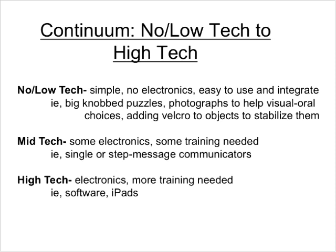So let's just move on maybe to more about AT itself and what it is. All right. Well, AT is a continuum. It goes from no tech to high tech. So when you're thinking of a no or low-tech assistive technology, you're going to look for something that is very simple, no electronics, easy to use, and easy to integrate into their day. So, for example, big knobbed puzzles would be assistive technology. Photographs that help with visual choice making could be assistive technology. Adding Velcro to an object to keep it on the table, that would be assistive technology, no tech.